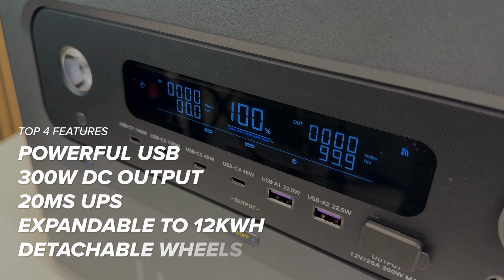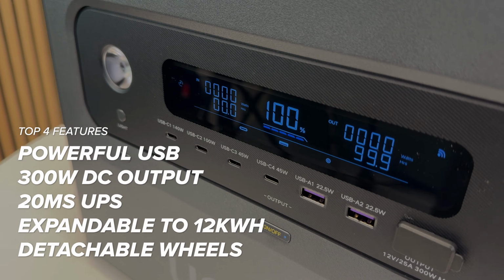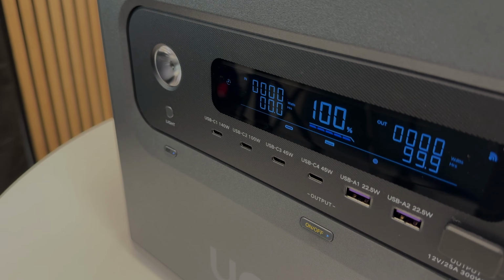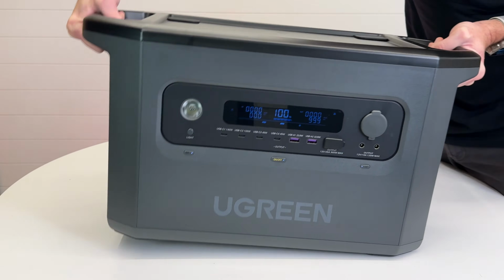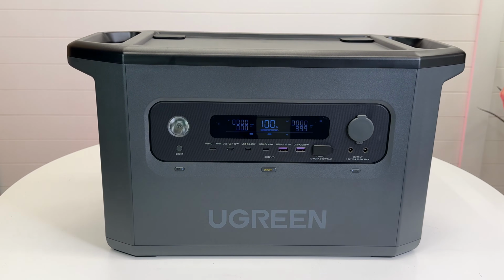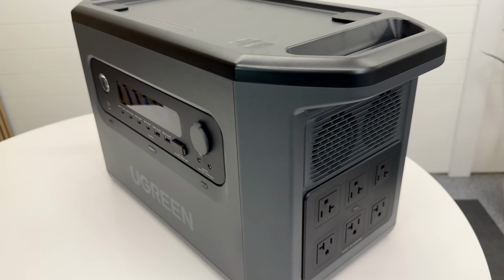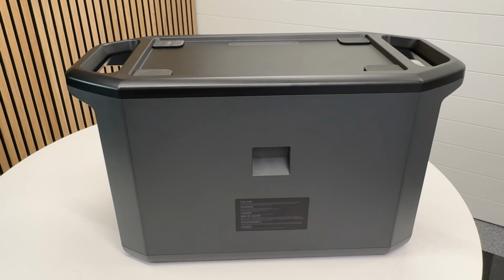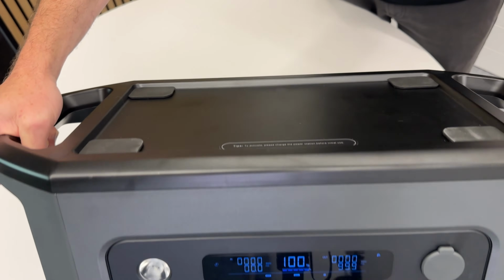So those are the top features that really set this apart and makes it a great pick for home backup and camper van builds. Let's jump in and look at the features and performance in detail. The overall design of the PowerRoam 2200 is pretty simple and clean with an understated all-black color scheme. There's 2 handles on top that make it easy to lug around its 56-pound weight.